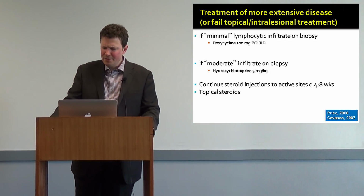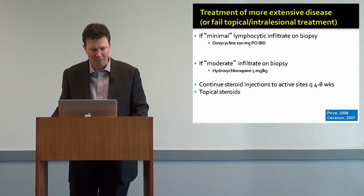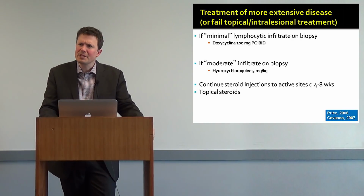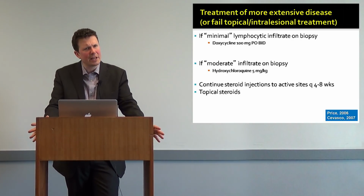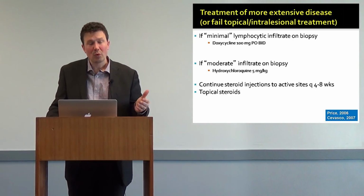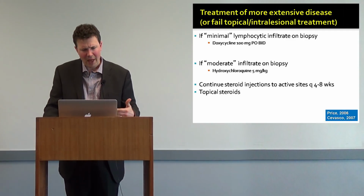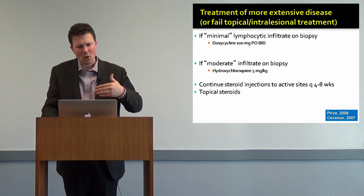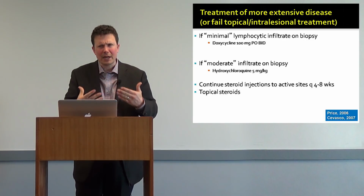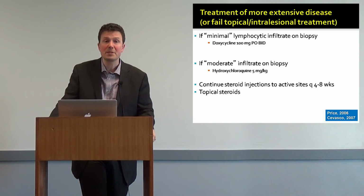And I developed this as sort of my go-to protocol from Dr. Vera Price many years ago, and it seems to be a reasonable approach. One of the benefits of doxycycline, tetracycline, and the tetracycline families is they're fairly well tolerated for most people, and they don't require blood work monitoring. And the side effect profile tends to be a little bit better than hydroxychloroquine. And so often if there's minimal infiltrations on biopsy, or I'm looking for a starting option as empirical therapy, I may start doxycycline 100 milligrams daily to twice a day.